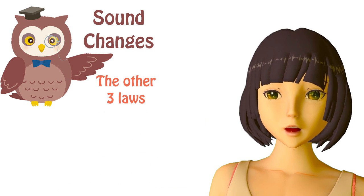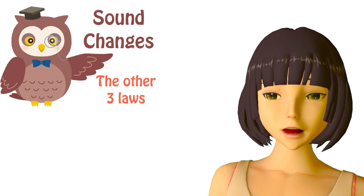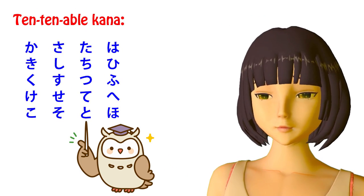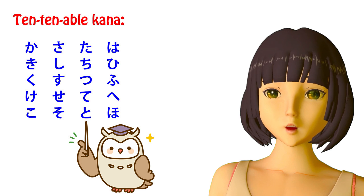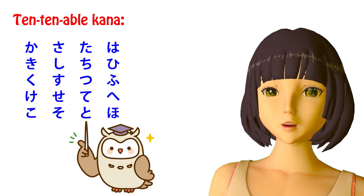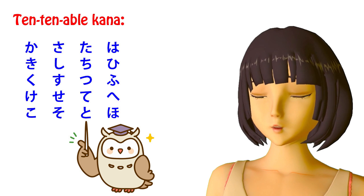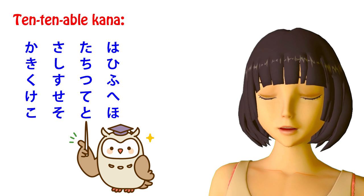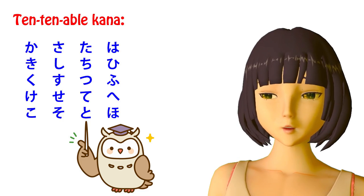These sound changes only affect words in which the first kana of the second kanji can take a ten-ten. So that means kana from the ka, sa, ta, and ha columns. Those are the only kana that can take ten-ten. Now they're not going to take a ten-ten, but the simplest and most straightforward way of identifying the ones that can change is the ones that can take a ten-ten. If it can't take a ten-ten, the change isn't going to happen.